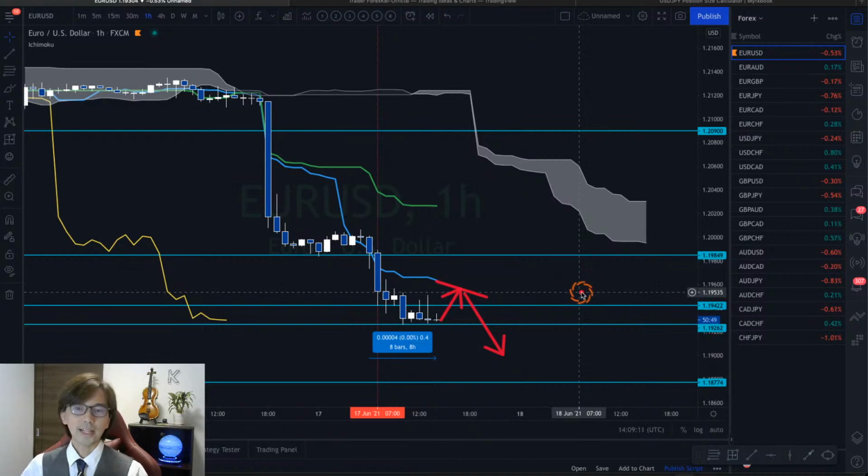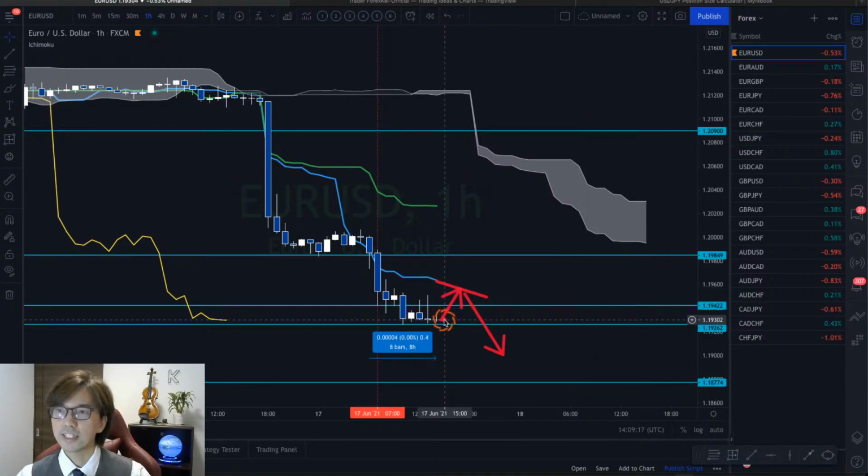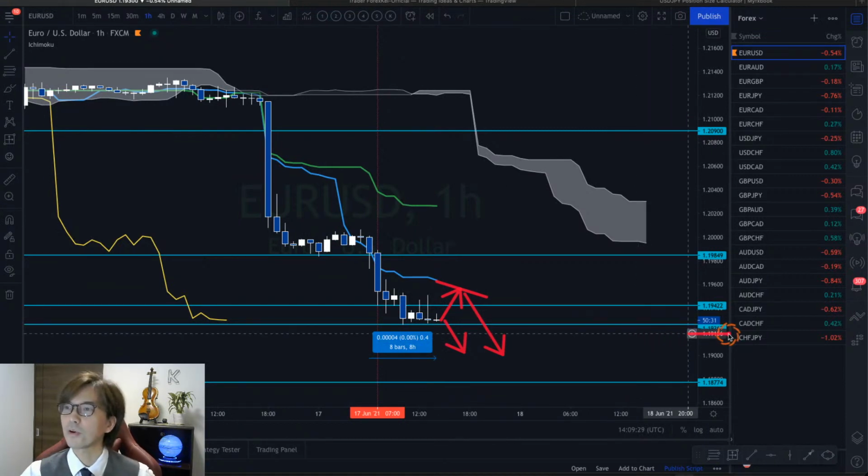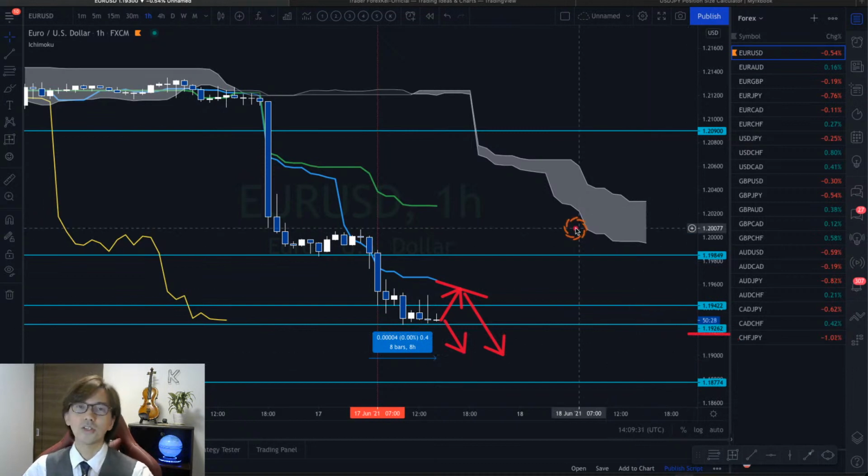So in that sense, in this situation, we better wait for the breakout of the support. If the market breaks the support without retracing backwards to the Tenkan-sen, then I expect the market goes down to the previous support. So whether the market breaks this level, 1.19262 or not, is the key to look for the setting edge.